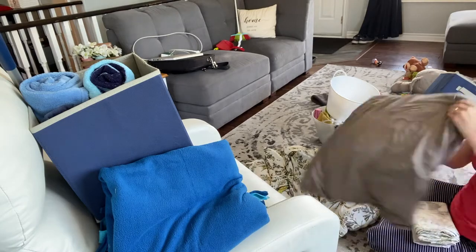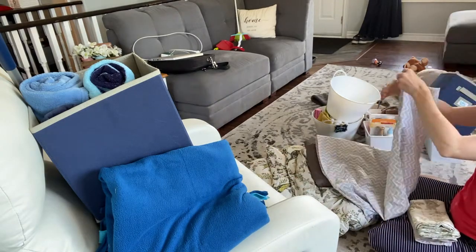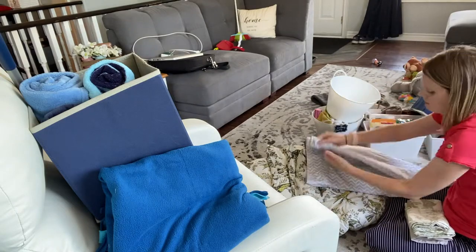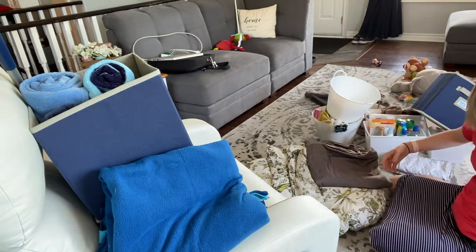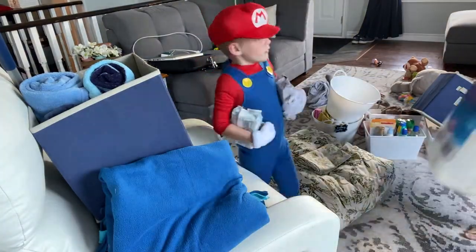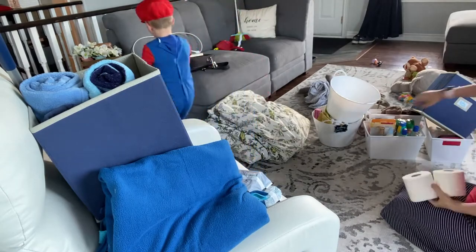My son Silas, he knows exactly where the towels go, where the sheets go, where the washcloths go. He can put that away. And so I can be folding stuff and I can just say, hey, go put this in the linen closet, and he can do it.